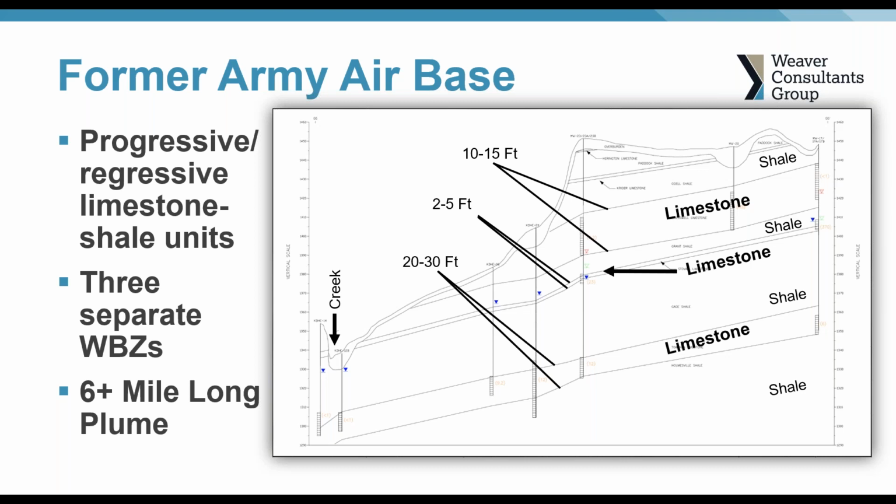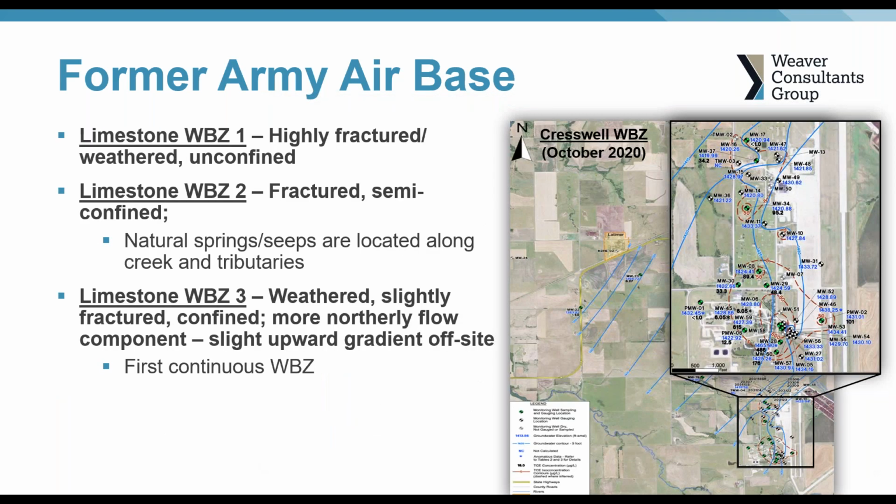So this site, consistent with the next site we'll talk about, has a somewhat complex geology. This site is underlain by multiple progressive and regressive limestone and shale units. There were three separate affected water-bearing zones that generated approximately a 6-mile long plume. As you notice, one of these primary limestone units pinches out. So that'll be important to keep in mind as we move forward here. The water-bearing zones here are primarily one directional. There is some westerly trends, as well as some high spots and low spots in some of these source areas. So the geology and the hydrogeology was a bit complex at this site.